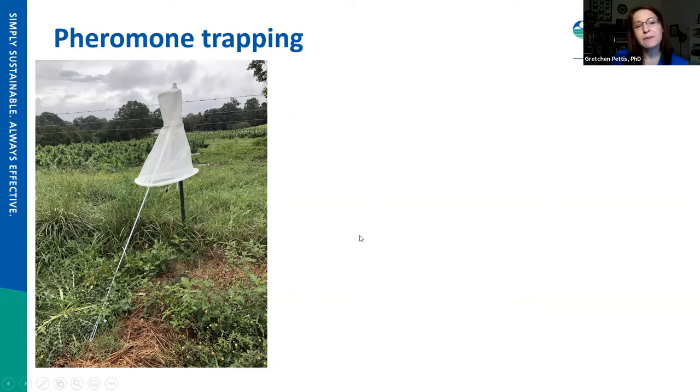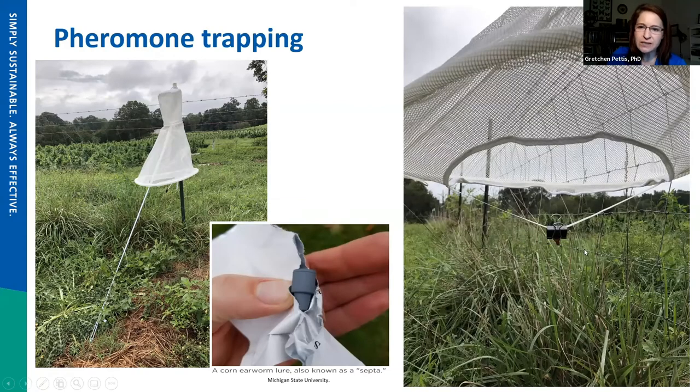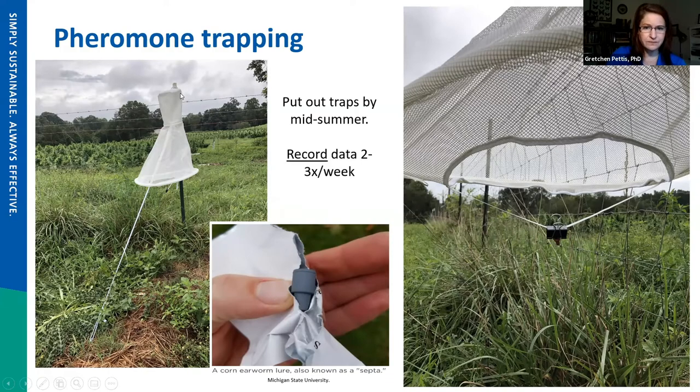I recommend putting them out by midsummer. On these is a pheromone that basically smells like a female moth, and you replace these every 2 weeks. You can buy them, and I'll also give links for that and show you. You hook it to the inside of this trap, in this hole at the bottom, where you put the pheromone lure. The male moths will come in at night, fly up into that funnel and into the top part.